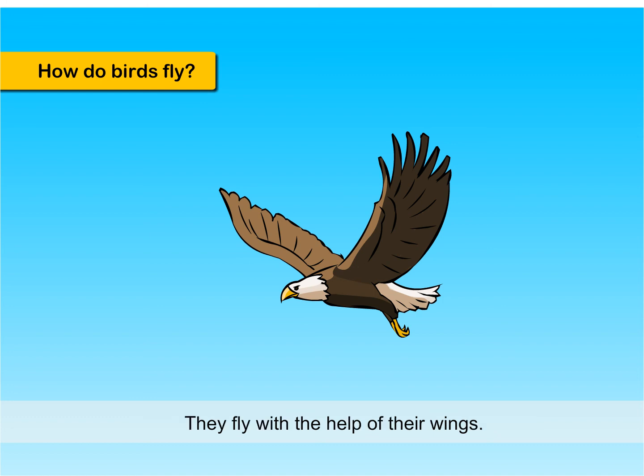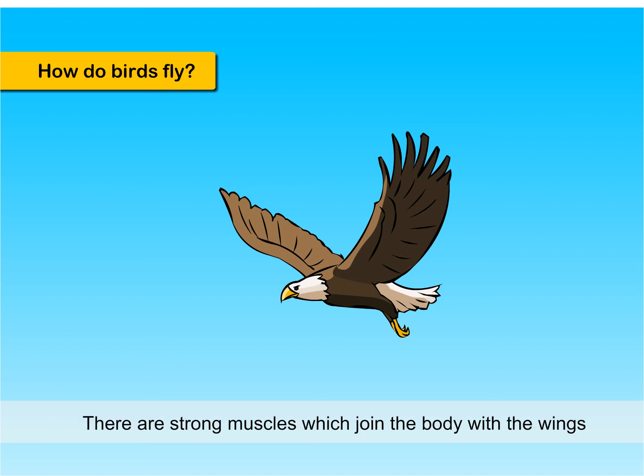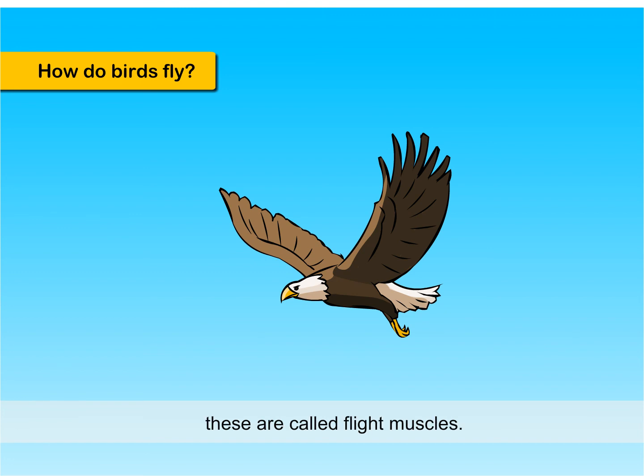They fly with the help of their wings. There are strong muscles which join the body with the wings. These are called flight muscles. The birds move their wings with the help of these muscles.